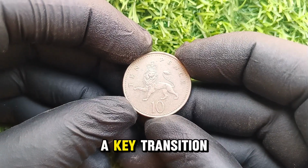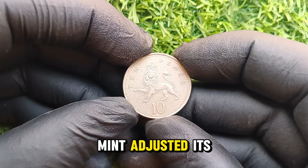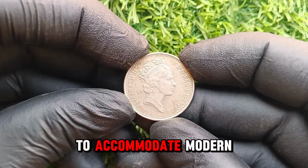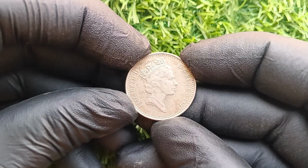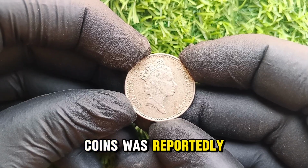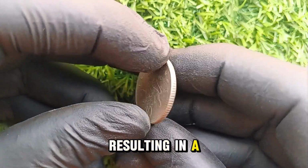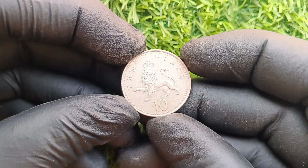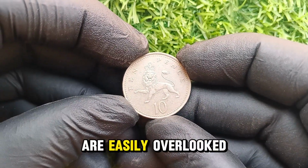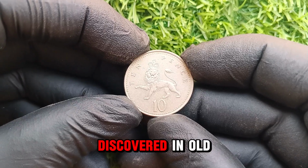In 1997, a key transition occurred in the production of UK coinage, as the Royal Mint adjusted its design processes to accommodate modern minting techniques. During this change, a limited batch of 10 pence coins was reportedly struck using older dies or experimental blanks, resulting in a handful of unique errors. These rare examples are easily overlooked in everyday circulation, making them hidden treasures waiting to be discovered in old jars or forgotten coin boxes.